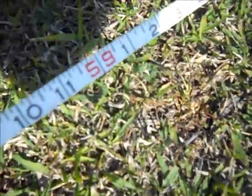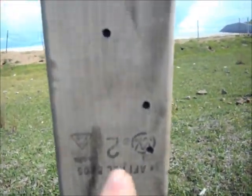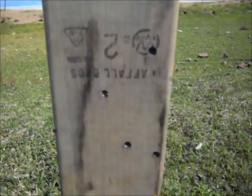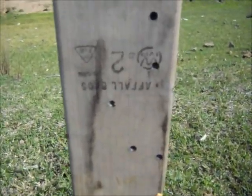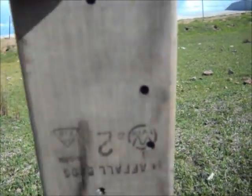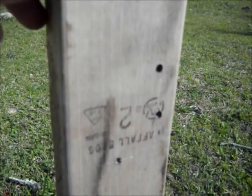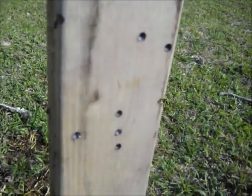Okay, roughly, I don't know if you can read that, 159 feet. You can see here, some of these stuck. I was aiming right here. Not the most accurate thing in the world, but that's probably me. But some of these bounced off, like you'll see these here. Entered, bounced, but you can see they did some damage.